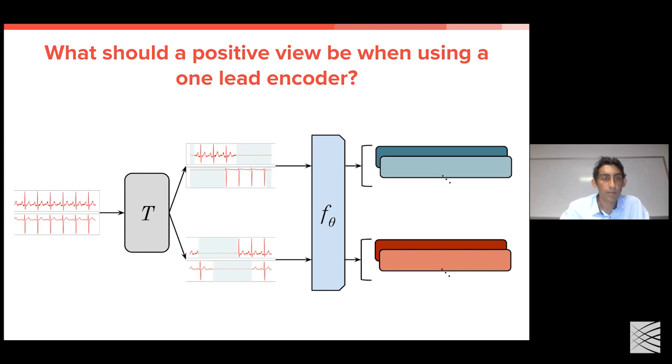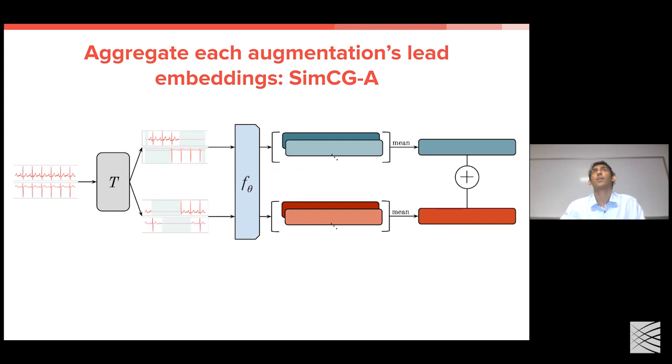So the question naturally arises: what should a positive view be in the context of a 12-lead encoder? What representation should we be pushing together in the embedding space, and what representation should we be pushing apart? An easy way to sidestep this question is just by aggregating each augmentation's lead embeddings. One simple way is to, for each augmentation's 12 lead embeddings, average and collate all of them into a final output embedding, and use your contrastive objective on the one pair of representations generated by each augmentation.